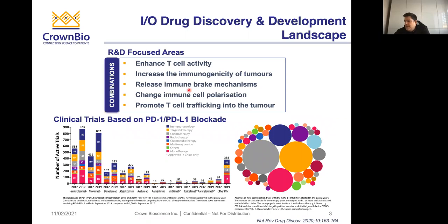Today the main focus in R&D, and particularly in clinical trials, is on the areas listed here. So basically enhance T-cell activity, increase the immunogenicity of the tumor, release immune brake mechanisms, change immune cell polarization, and promote T-cell trafficking into the tumor. But the key word here, I would say, is combination. Everyone now is looking at combination strategies, using different treatment modalities, both at preclinical and clinical stage.